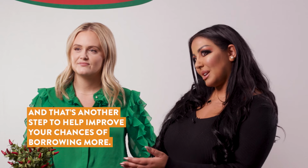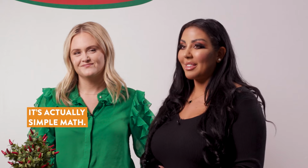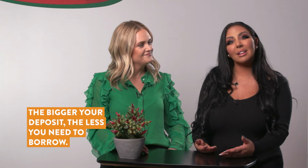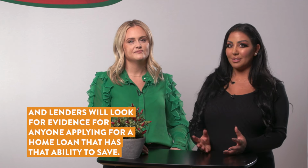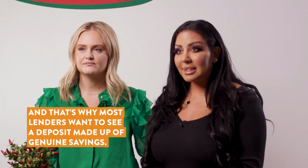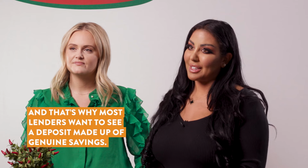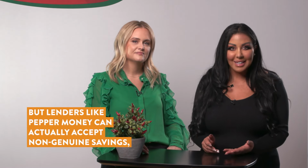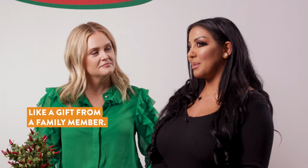And that's another step to help improve your chances of borrowing more. It's actually simple math. The bigger your deposit, the less you need to borrow. And lenders will look for evidence for anyone applying for a home loan that they have that ability to save. And that's why most lenders want to see a deposit made up of genuine savings. But lenders like Pepper Money can actually accept non-genuine savings, like a gift from a family member.